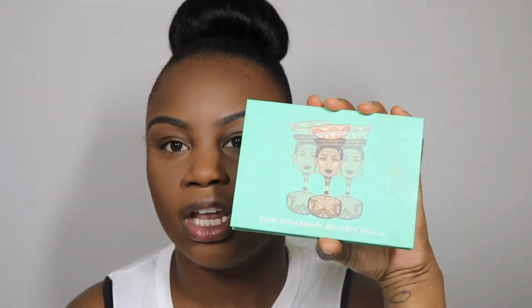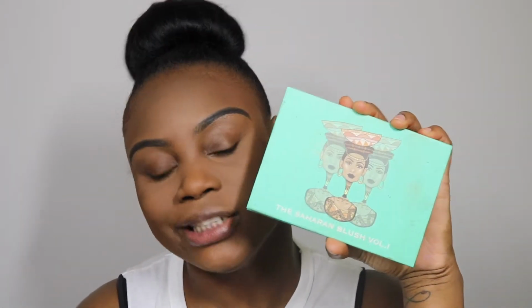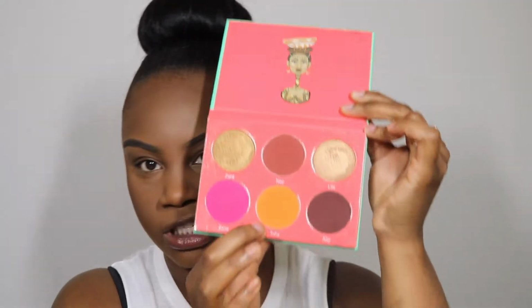Now for blush, we're going to go with my favorite blush palette, which is from Beauties Place, the Saharan Blush Volume 1. We're going to take the shades Neo and Toby and mix them together, which is the two shades in the middle.